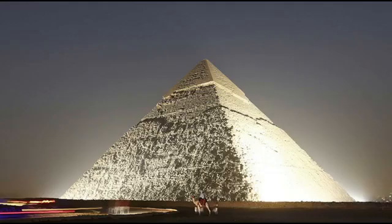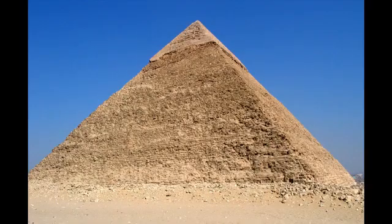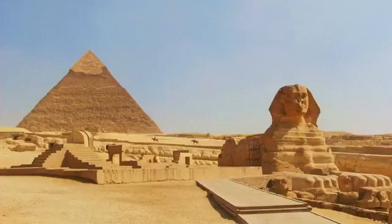Amazingly, the nearly symmetrical Egyptian pyramids were built without the help of modern tools or surveying equipment. So, how did the Egyptians build the pyramids? Scientists believe that the Egyptians used log rollers and sledges to move the stones into place.